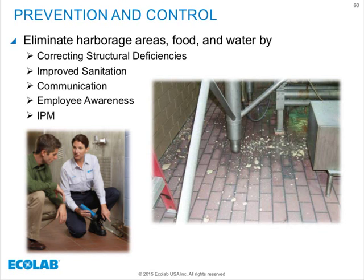And then employee awareness: there's training that can be provided from your pest management provider on how to identify cockroaches. Oftentimes it's a misidentification. It's not a cockroach, it's something else that they've seen, and they should be able to educate staff on site on how to do that. And then there's something we call IPM, or integrated pest management.